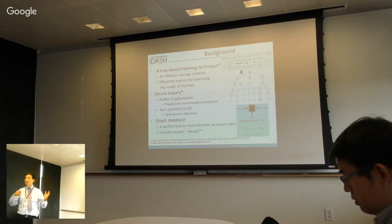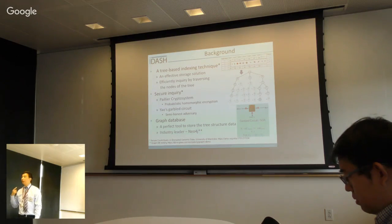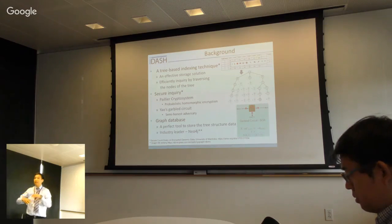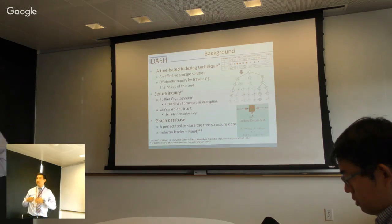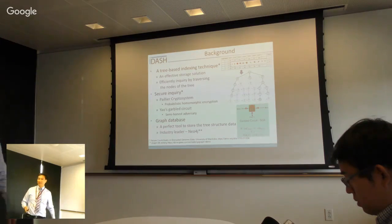But we look at millions of records, as I mentioned. We cannot do that in computer memory. We have to implement an actual database. So we found that the graph database, which is a kind of new non-relational database, would be the perfect tool to represent the index data, because it's designed for defined relationships, so the tree structure would be perfect to meet that requirement. And we chose Neo4j, an industry leader. Companies like Facebook and Amazon use these tools to establish relationships between your friends and relationships.